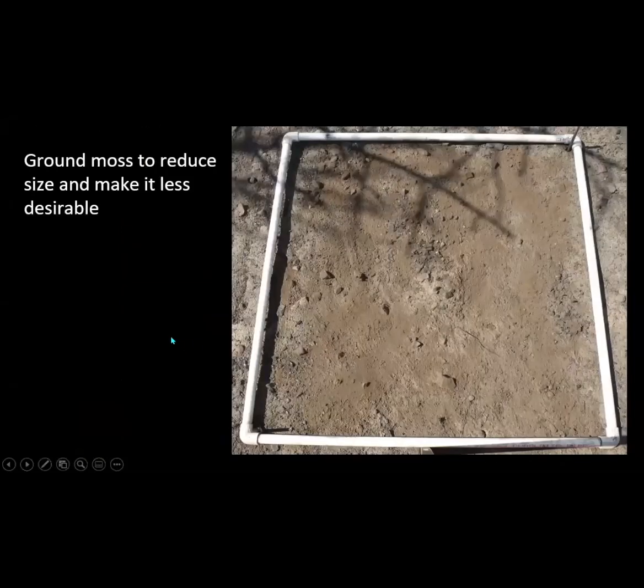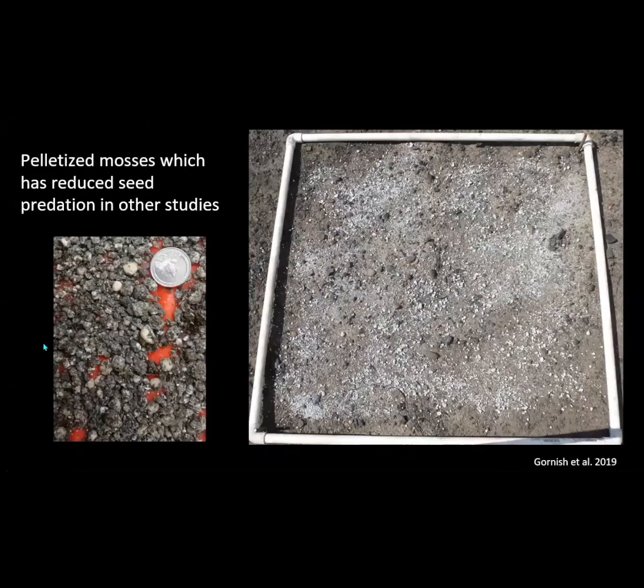To try to reduce this predation, we ground moss to a small size to make it less desirable. This could potentially have detrimental effects, making it so small that propagules would have lower survivorship. But we also pelletized moss. This has been a successful treatment at reducing predation for seeds in restoration techniques. Here you can see the different little size pellets, and then this is a 1 by 1 meter plot showing where we added all the pellets.